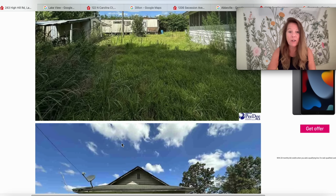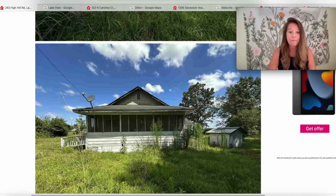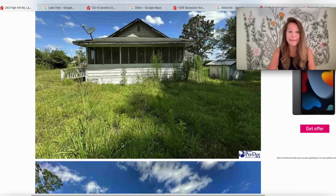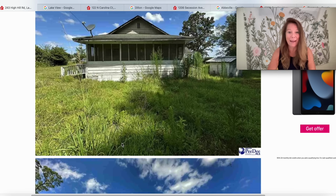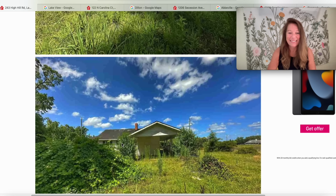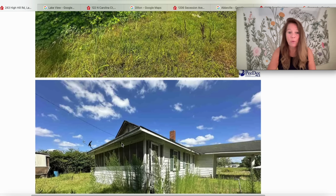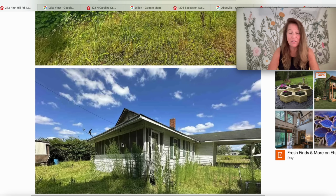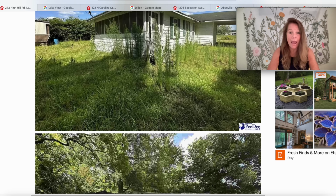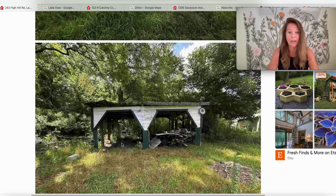And you might want to wear some high boots when you're viewing this property in person, because we're in the tall grass. And guess what's in the tall grass in South Carolina? You guessed it. It looks like a really pretty house nonetheless. I mean, this could really be a nice home for somebody if you have the vision and if you're not afraid to roll up your sleeves and get your hands dirty.